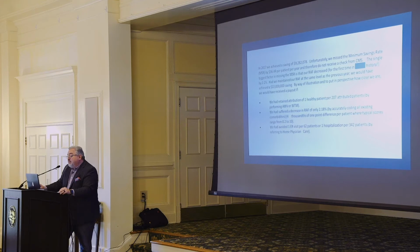But if that risk adjustment factor wouldn't have dropped and would have just stayed at what it was last year, they would have saved $22 million, met their MSSP, and all got big money.